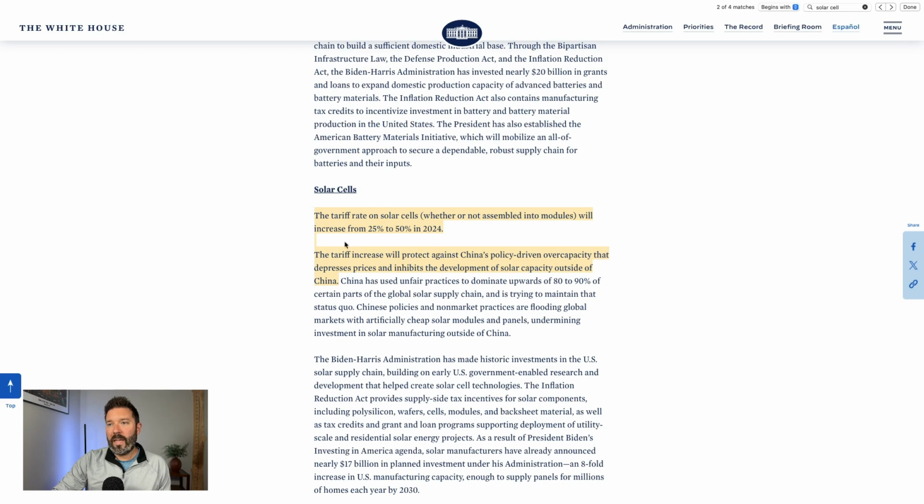But what we've seen here is they announced the tariff rate on solar cells, whether those cells are assembled into modules or not, will be increased from 25% to 50% in 2024. This was driven by structural overcapacity of solar cells in China. Now, here is the reality: this probably isn't going to have a big impact on the industry. We've seen tariffs ebb and flow over the years. And what continues to happen is that companies just move manufacturing or move pieces of the manufacturing supply chain around so that they can get around these tariffs. Maybe you move some of your assembly to Mexico, or you move your cell production to the Philippines. There's all kinds of things you can do to get around these tariffs. And that's exactly what a lot of these companies have done.